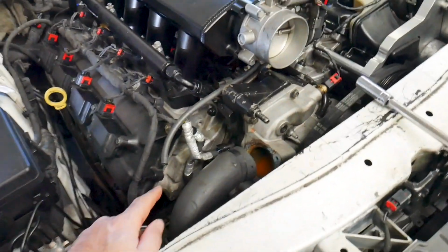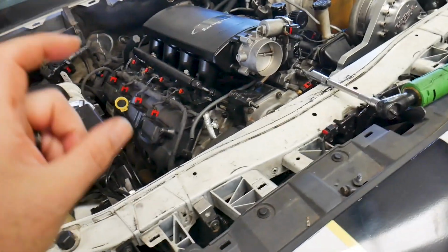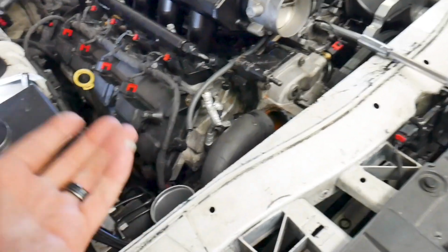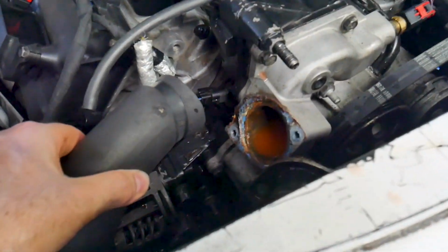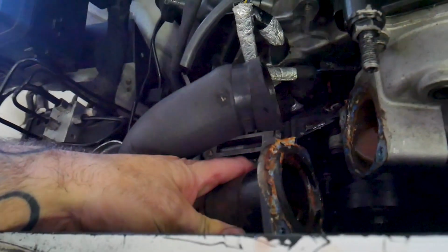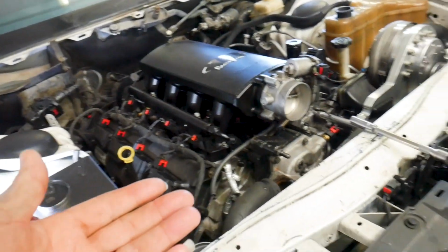So I ended up getting the oil pressure switch fixed. The actual signal wire from the ECU had a break in it, so I repaired the wiring, and I don't know if it's fixed. I haven't started the car, but I know it's fixed because of the testing that I've done. Something else I want to address. If you look at that, that looks just awful. Someone decided that they were just going to put the gasket and no thermostat. I'm not really sure why.